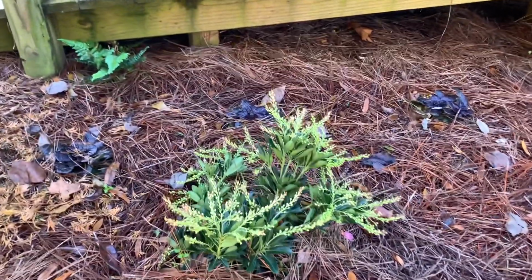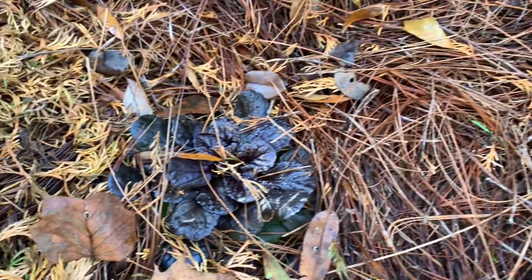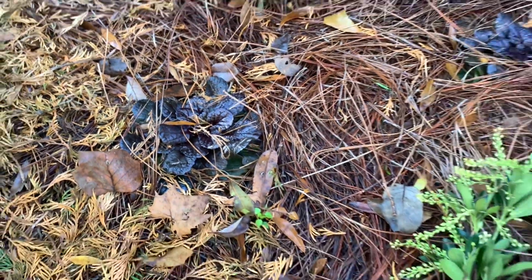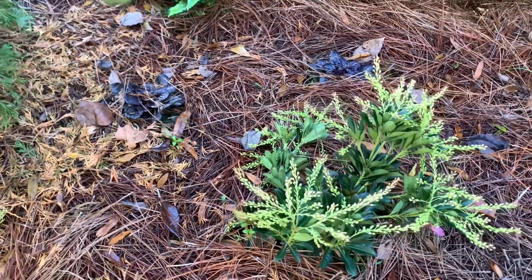I popped in some little ajuga back here, which is a ground cover. Dark purple. I believe this one's called 'Catlin's Giant,' because it's got the bigger leaf, and it's going to be a really pretty contrast with this Pieris as it fills out.